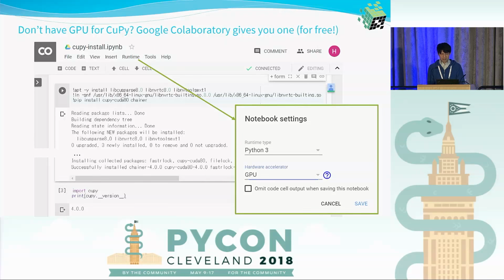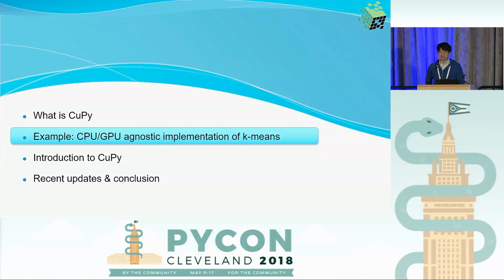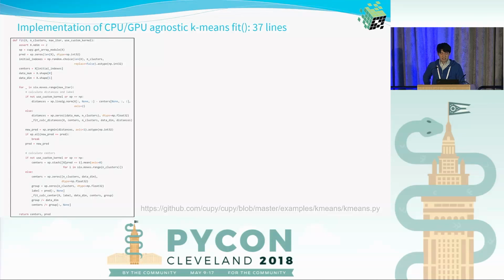after my talk. OK, so let me show some examples of how you can actually use CuPy for CPU-GPU agnostic implementation. These are the CPU-GPU agnostic k-means example taken from the GitHub repository of CuPy.